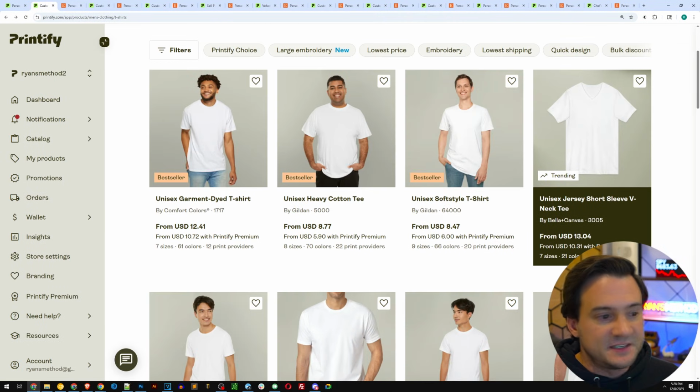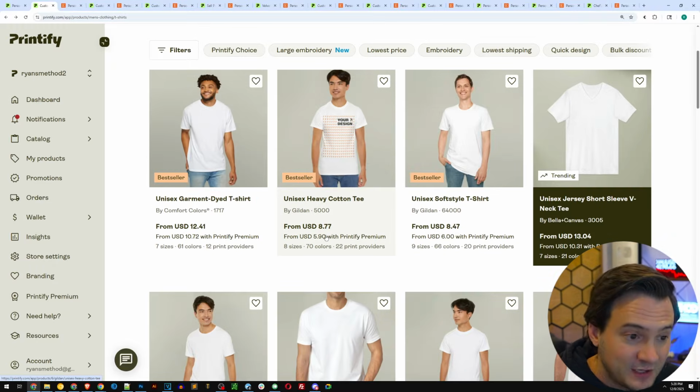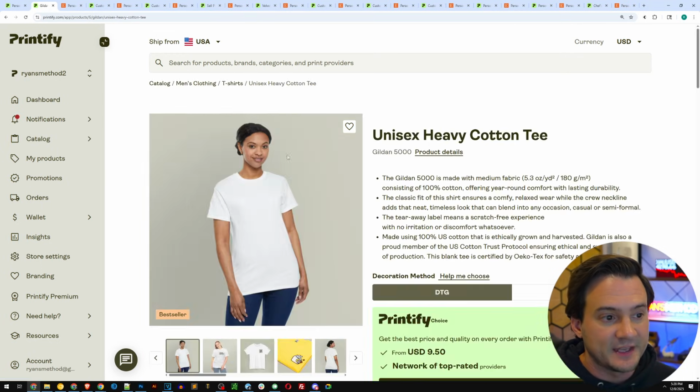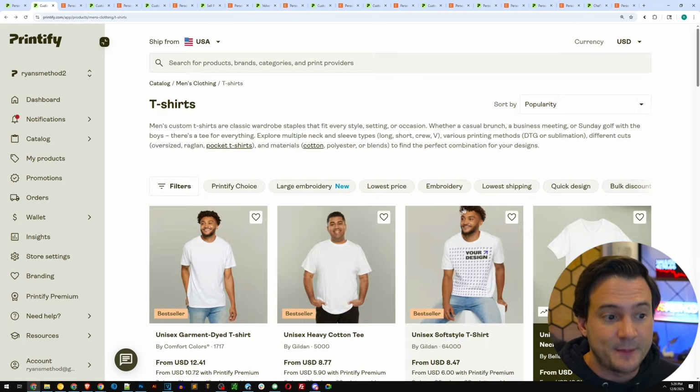By the way, the t-shirts here in Printify, I would recommend, if you're just new starting off, sell the Gildan 5000. Prices start at $5.90. And in my experience, you're probably paying a little bit more than that on average, because again, you've got the color and the size combinations, but very affordable option here. The Gildan 5000 shirt, it's unisex. And if you're using Printify Premium, you get the best pricing available.